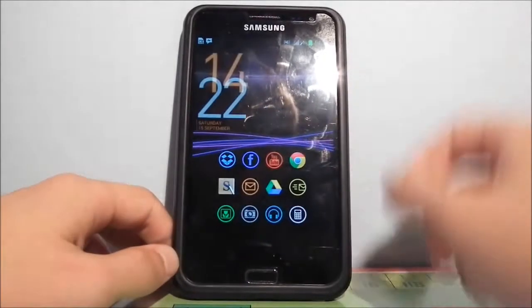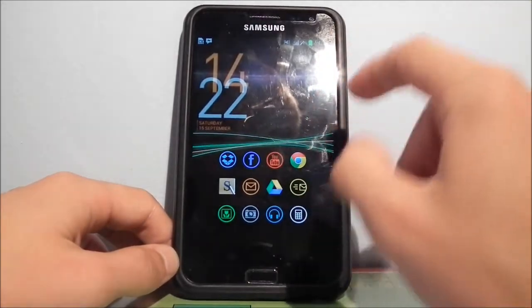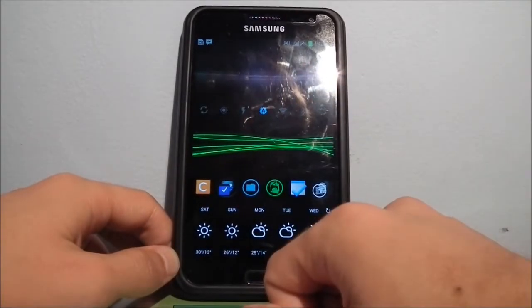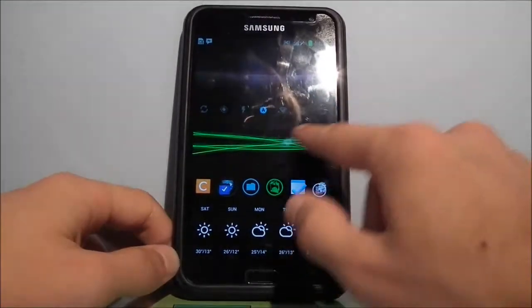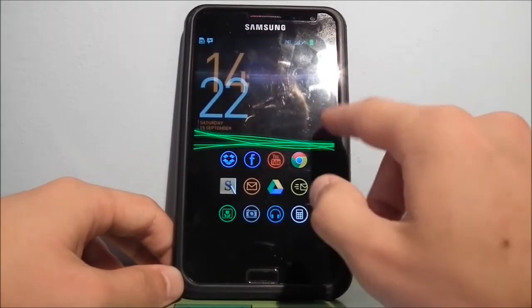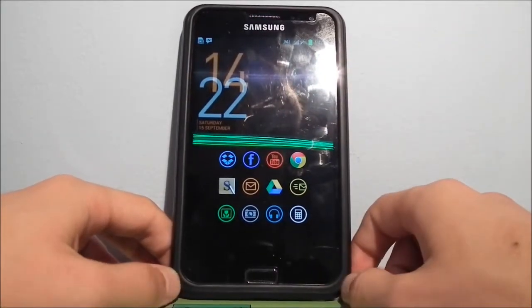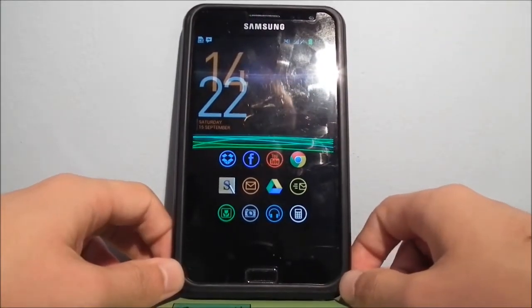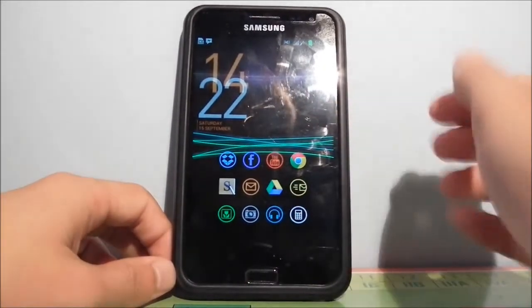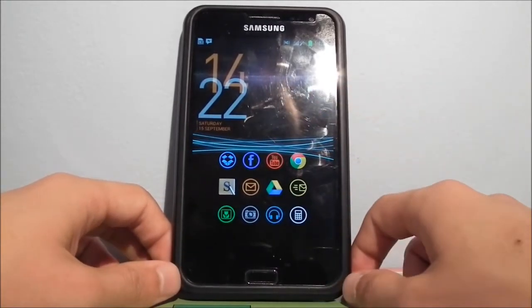Now the next tip is something that I'm not using right now. It's turning off your live wallpaper. Your live wallpaper is like a video running in the background, and it takes a lot of processing, and it uses your processor more than a static wallpaper, and it may make your phone or tablet slower, and we don't want that. We want a fast, smooth experience, and a live wallpaper is not a recommended thing to do.